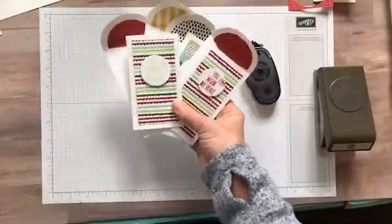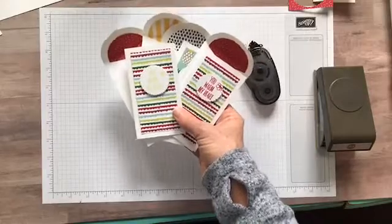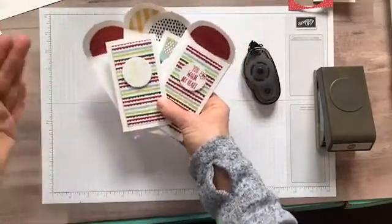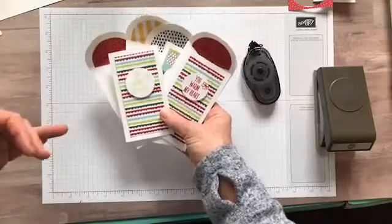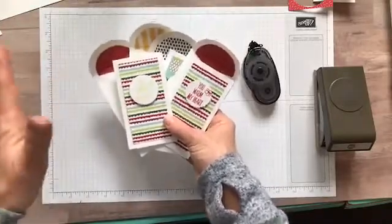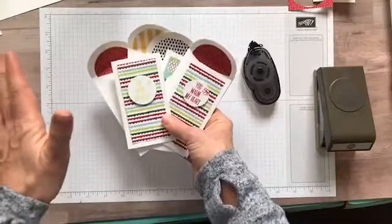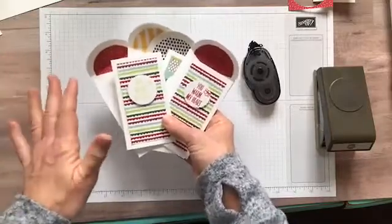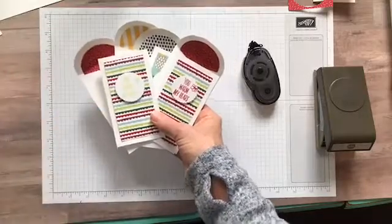Someday, maybe, when I retire or something, I'm going to be one of those demonstrators that makes all this stuff up ahead of time and can show you so you know what we're making. In the meantime, I just say, you know what? We always make cute projects. I promise. I think rarely is there anything that you're not going to love. And if you really don't love something, I guess you could make two of another card.